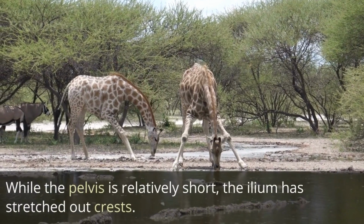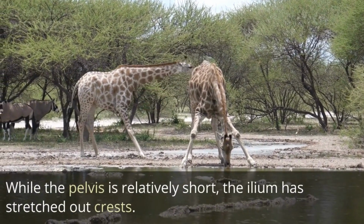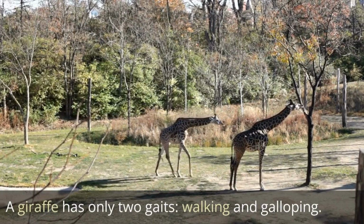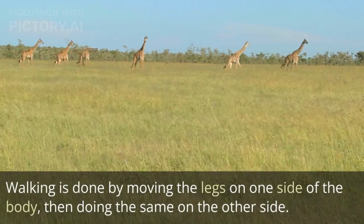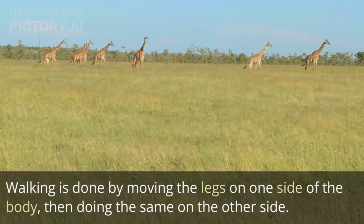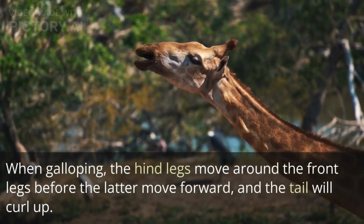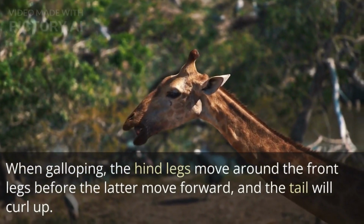While the pelvis is relatively short, the ilium has stretched out crests. A giraffe has only two gaits, walking and galloping. Walking is done by moving the legs on one side of the body, then doing the same on the other side. When galloping, the hind legs move around the front legs before the latter move forward, and the tail will curl up.